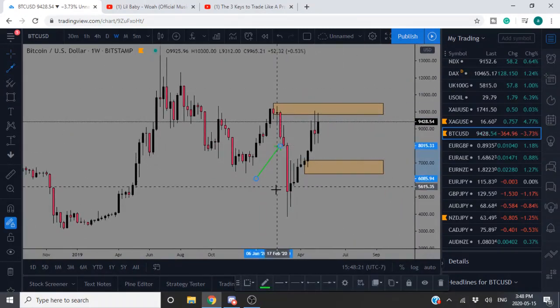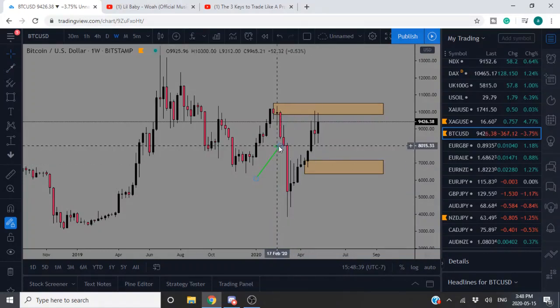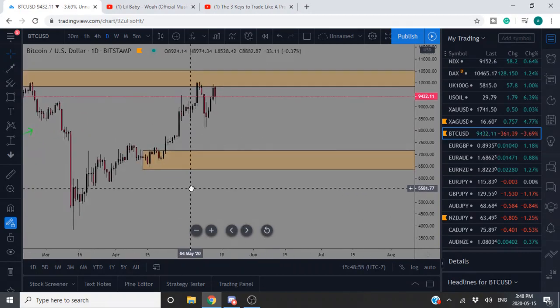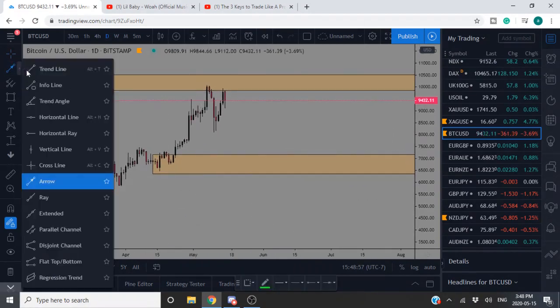Why? Because we just removed the supply zone, right? So we removed a drop-base-drop supply zone. We don't remove supply zones in a downtrend. We're supposed to be respecting them. So anyways, we had weekly supply up here, daily demand down here. So that's telling me I want to be a buyer. This is just like the supply and demand analysis that we're talking about.